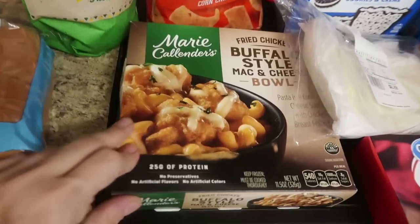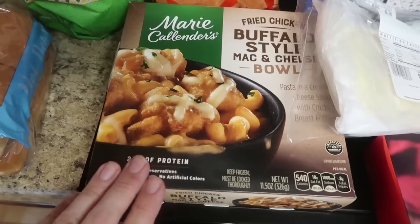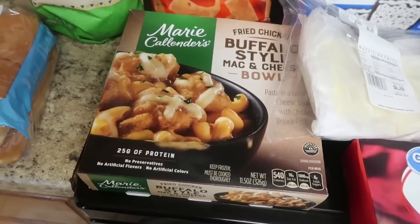And then speaking of school, I got this for Jake again. He ate it from last week and said it was absolutely amazing. So I got him the Marie Callender's fried chicken buffalo style mac and cheese bowl. I know he's going to like that, and that'll be a good choice for him for lunch.